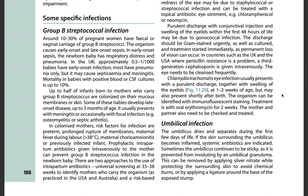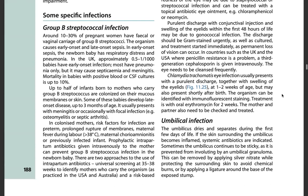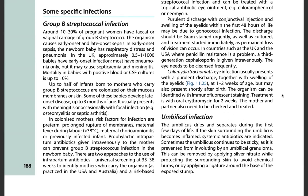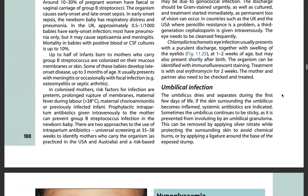Chlamydia trachomatis eye infection usually presents with a purulent discharge together with swelling of the eyelids at 1 to 2 weeks of age, but may also present shortly after birth. The organism can be identified with immunofluorescence staining. Treatment is with oral erythromycin for 2 weeks. The mother and the partner also need to be checked and treated.